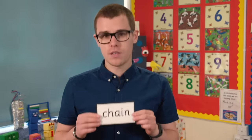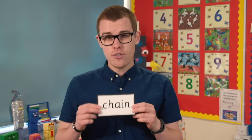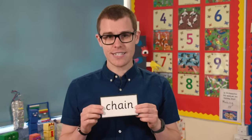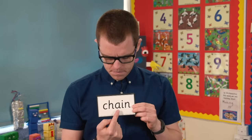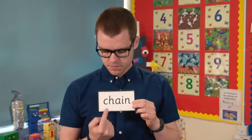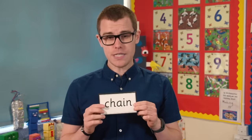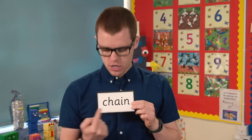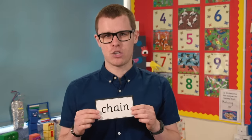Here's a word. Can you spot the digraphs? Yes, the digraphs are ch and a. Fantastic. Read each sound as I point. Now, blend and read the word. Should we do it together? Ch, a, n, chain. A chain is made of links. A necklace can be a chain.